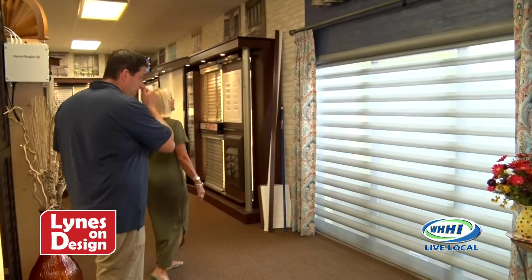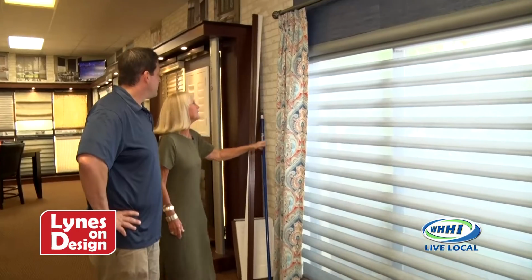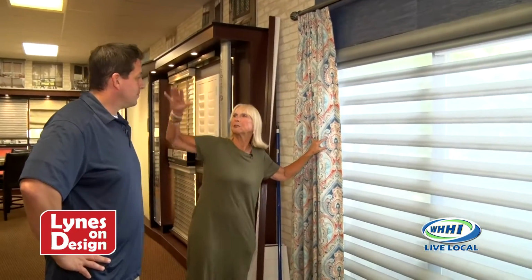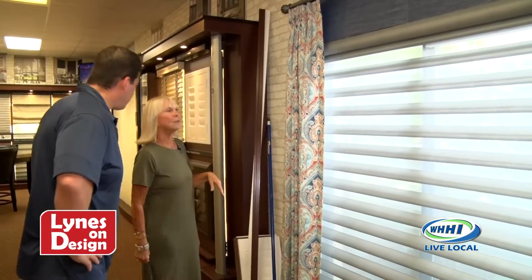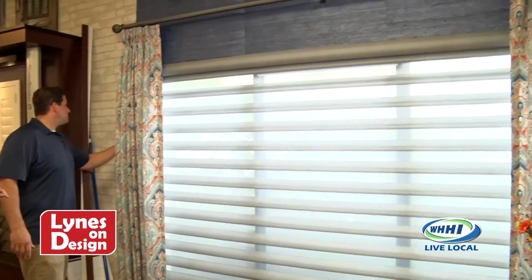Let's start with what I love, and again, as a designer, the side panels. We've got a little softness. It's going to blend with our bedding or our living room furniture. You can see it blends with the shade itself. So let me operate the shade here. This is the pure white window shading, one of our most popular ones.